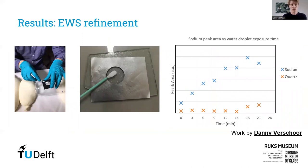First, we start with the refinement of the early warning system. Even though it worked well in the study of museum objects, there were still some questions that were open about this protocol.